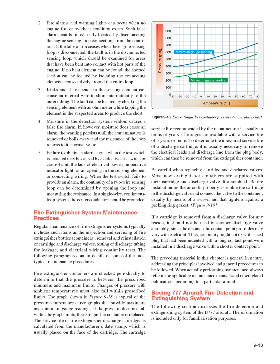Fire extinguisher containers are checked periodically to determine that the pressure is between the prescribed minimum and maximum limits. Changes of pressure with ambient temperatures must also fall within prescribed limits. The graph shown in Figure 9.18 is typical of the pressure-temperature curve graphs that provide maximum and minimum gauge readings. If the pressure does not fall within the graph limits, the extinguisher container is replaced.